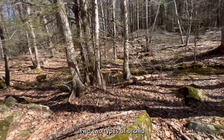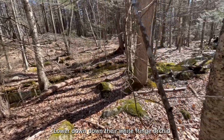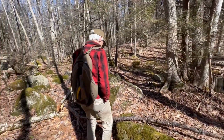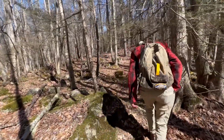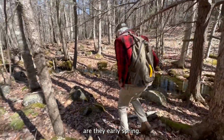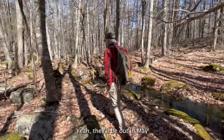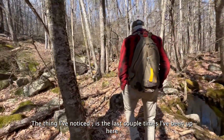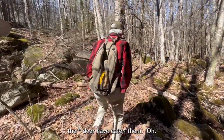Two types of orchids I found on this book, lower down there. White fringed orchid and purple fringed orchid. Habenarias. Are they early spring? Yeah, they'd be out in May. One of the things I've noticed is the last couple of times I've been up here to see them, the fucking deer have eaten them.